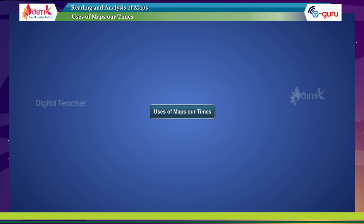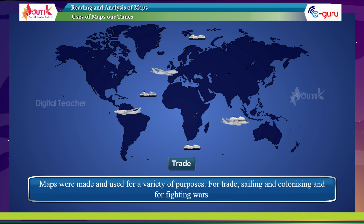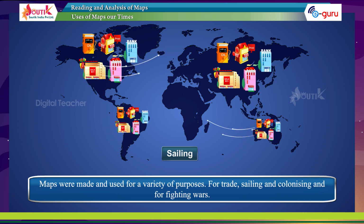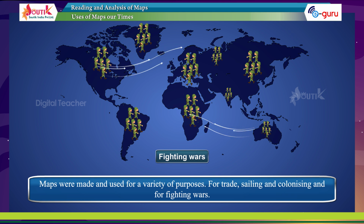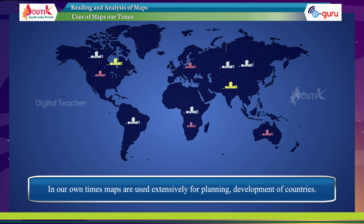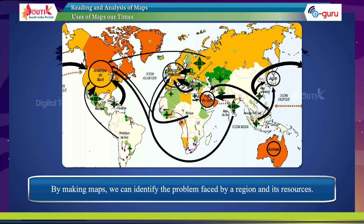Use of maps in our times. Maps were made and used for a variety of purposes: for trade, sailing, and colonizing, and for fighting wars. In our own times, maps are used extensively for planning the development of countries. By making maps, we can identify the problems faced by a region and its resources.